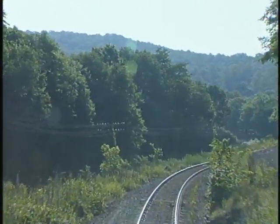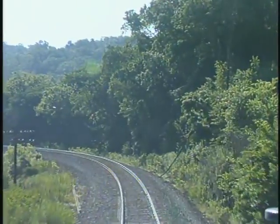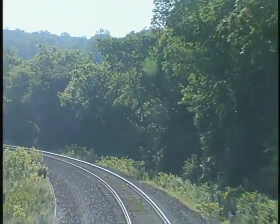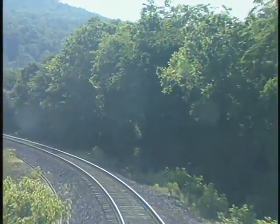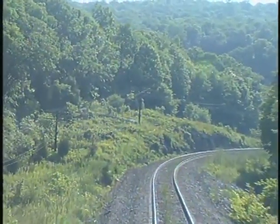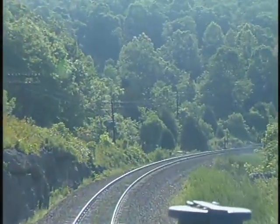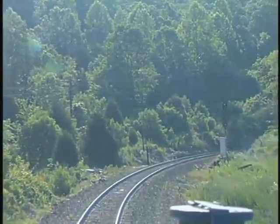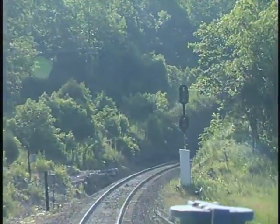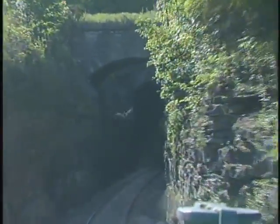We're on the twisting and turning 2% climb, heading up to the tunnel. The fill gives way to a deep cut. Suddenly, we round the curve, duck under the Tracy City Branch Bridge, and plunge into the cool, moist tunnel.